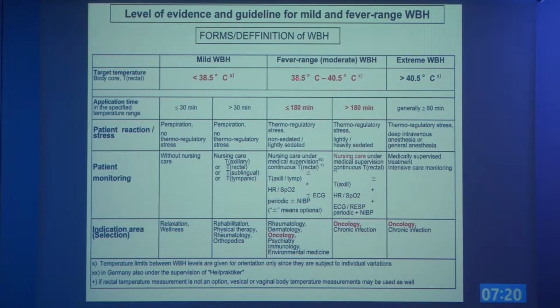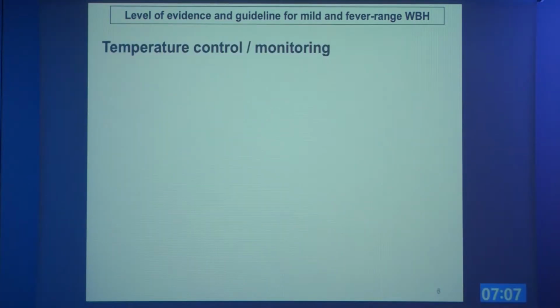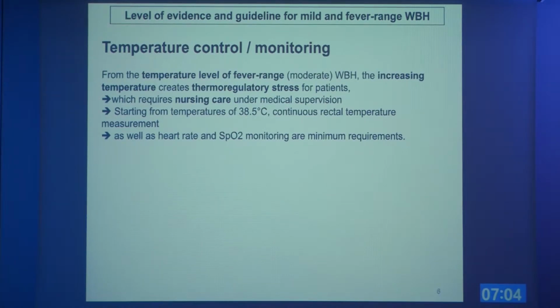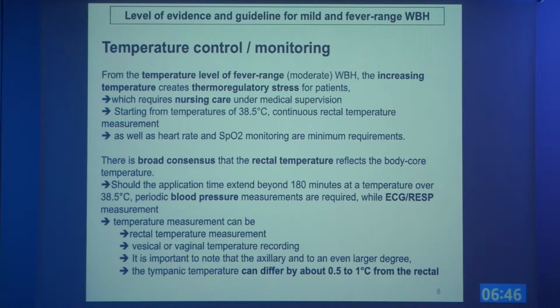In this case, from 38 to 40 centigrade, it is mostly used in common chronic disease and in the oncological part. Temperature control is one of the most important issues, and during the treatment, the vital parameters must be documented continuously. So it is necessary for the quality of the treatment.